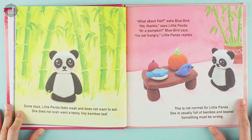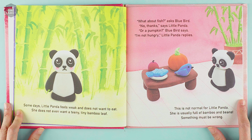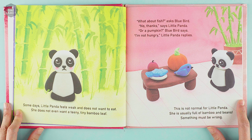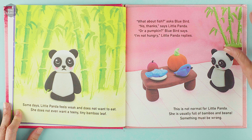Some days, Little Panda feels weak and does not want to eat. She does not even want a teeny tiny bamboo leaf. "What about fish?" asked Bluebird. "No thanks," says Little Panda. "Or a pumpkin," Bluebird says. "I'm not hungry," Little Panda replies. This is not normal for Little Panda. She's usually full of bamboo and beans. Something must be wrong.